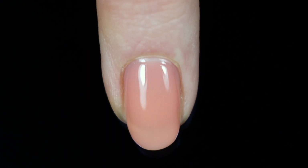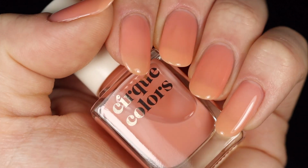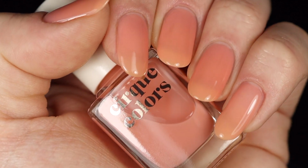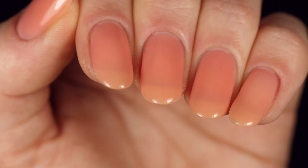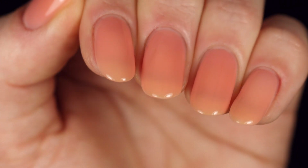Out of this whole collection, this is probably the most subtle one, but I'm still a big fan of it. I'm really happy that they added this to their lineup, and if you were to put this next to the sheers that Cirque already had that were kind of this tone, I think this fills a perfect little gap, so this was a great addition to their collection.